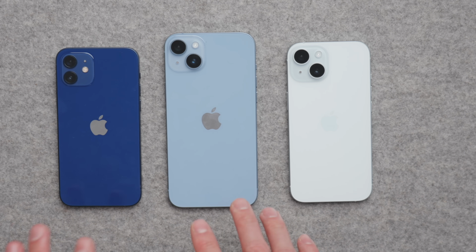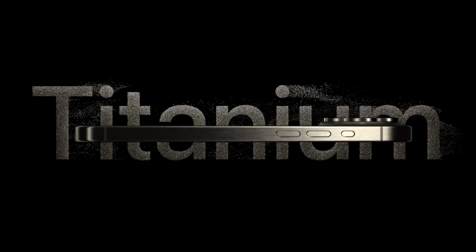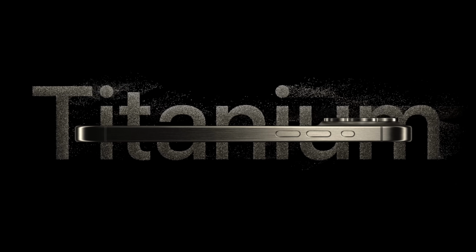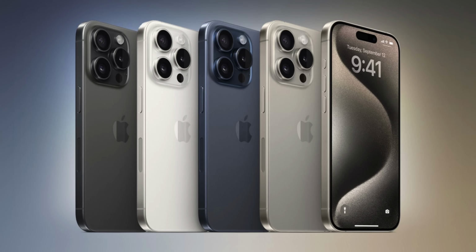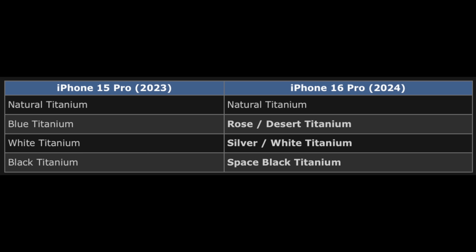Whether the new one, the 16, will be even lighter from some of the leaks and rumors, I don't think so. There's really nothing lighter than this very pale blue 15. Obviously, the 16s will still be aluminum, and the 16 Pros still, of course, titanium. We currently have the raw or natural titanium, which is my favorite, the black, the white, and blue titanium. I could see them just swapping out the blue for some other titanium color. Once again, that's all speculation.